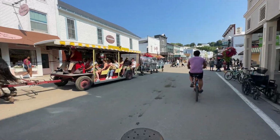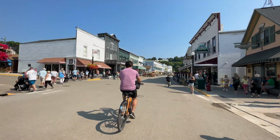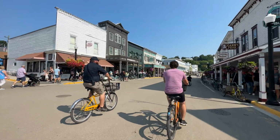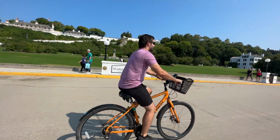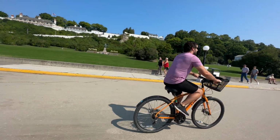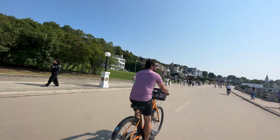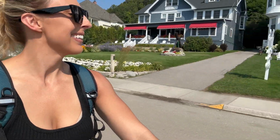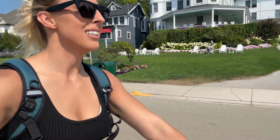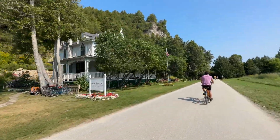There are no vehicles on this island, only horse-drawn carriages and bicycles or walking. There is a road that loops around the entire island and several streets inside that go to different cottages, towns, and historical locations, hiking trails, things like that. We did not make the full loop around. We just went about a quarter of the way around the eastern side of the island, where we stopped to do a short hike to an overlook of an arch rock.